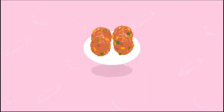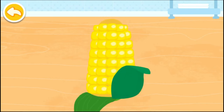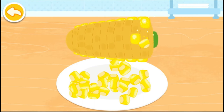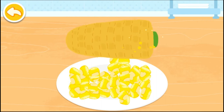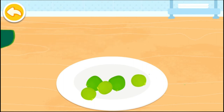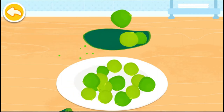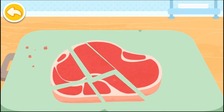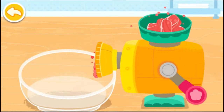Vegetable meatball. Corn is indeed healthy food. Peas are rich in nutrition. Slide to cut the ingredients. Meat could keep our bodies fit.